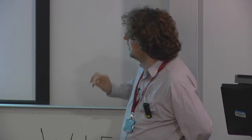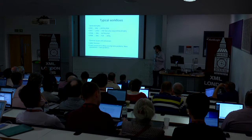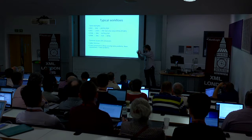Or the last one, for example, they have HTML, which they convert to XML, then they convert that to PDF, and then they convert that back to HTML so that they can make an EPUB. Why do they do this? Because they do some fine adjustments in the PDF, and to also get these adjustments, they convert it back to HTML that way.